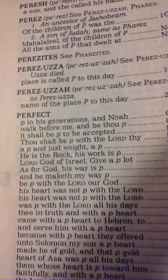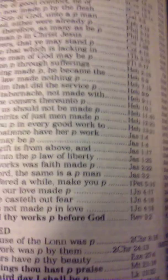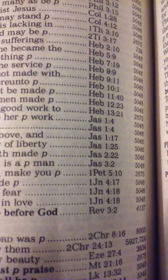I'm going to be doing a video on the word perfect as found in the King James Version. I did some studies on the original text. I found about three words mainly that are used in the New Testament, the King James Version, original text that they translated from.